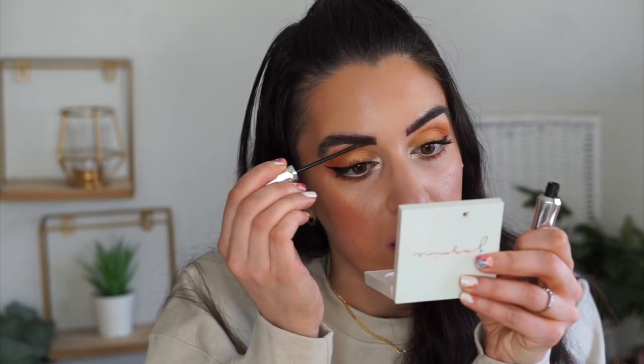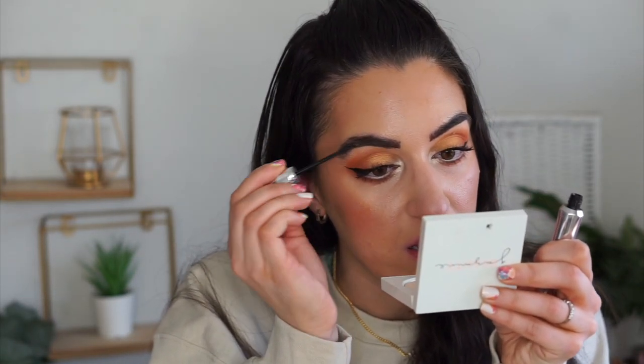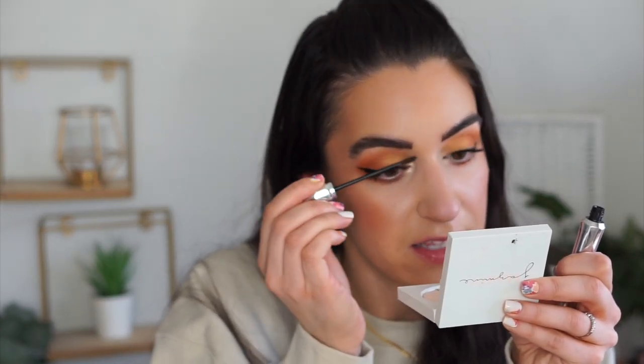And now let's try the Precisely My Brow Wax. I'm used to using the Fluff Up Brow Wax. That's my favorite, but this one has some color to it. So I need my little mirror again. My brows fall very easily because they're thick and heavy, so it's hard to find something to keep them up.